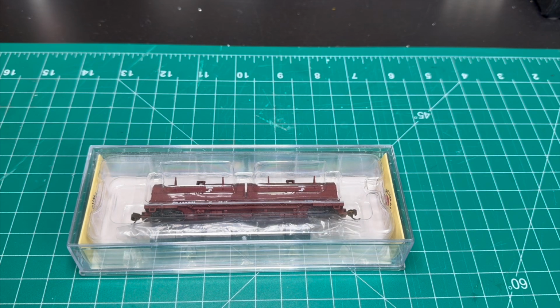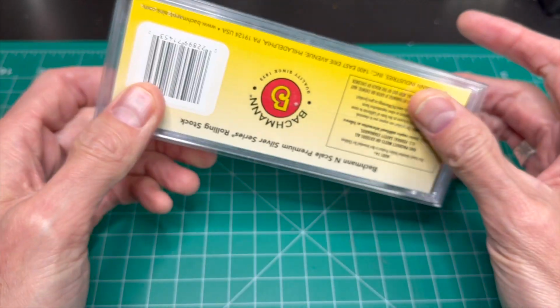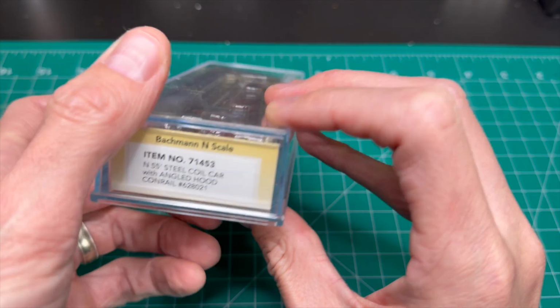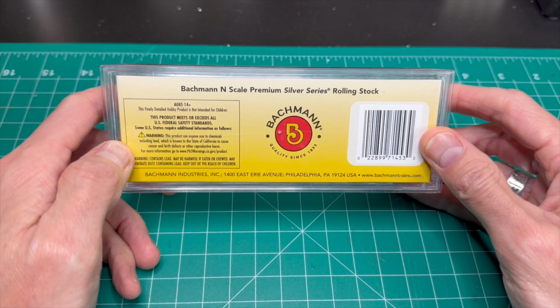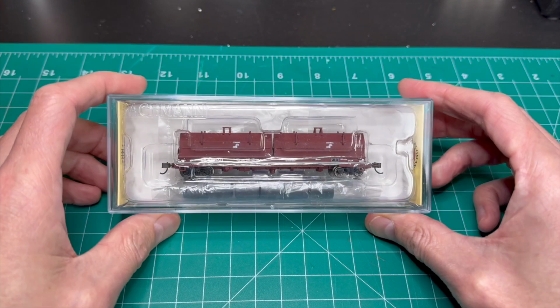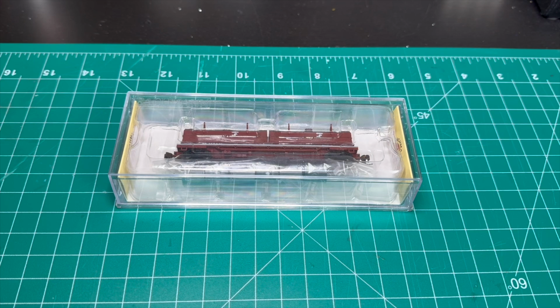Eric here with you. Today we are taking a look at the Bachmann N-scale 55-foot steel coil car with angled hood in this case. This is a series of models released by Bachmann in their Silver Series rolling stock. I actually have very little rolling stock from Bachmann. It's not typically my go-to, especially for finer quality stuff.